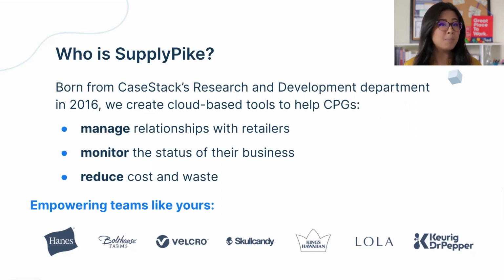We do that in a couple of different ways and through different apps. You may be familiar with our Deductions Navigator tool, which is aimed at helping you to recover invalid deductions; OTIF Radar, which is aimed at targeting invalid OTIF fines; and Retail Intelligence, which is centered around sales and analytics reporting. You can see across the screen a couple of the brands that we are proud to consider part of the Supply Pike family. I say this every time, but I really do hope that one day we'll be able to add your brand to this slide as well.